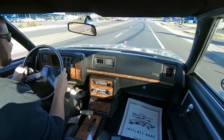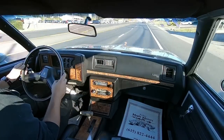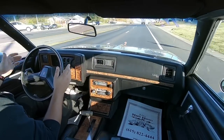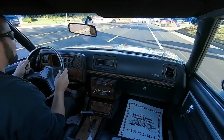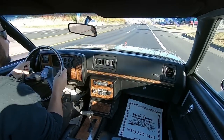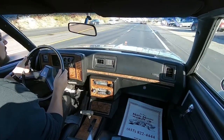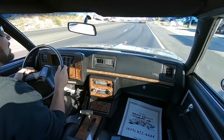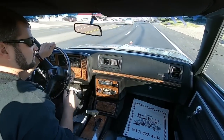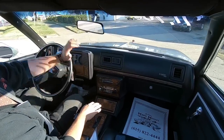Let's see if this kick down's hooked up. Little gas, floor. If that kick down was hooked up or not, it doesn't feel like it's engaging. Oh man, we're gonna have to stop over here. Tell you what, turn signal's popping up on the dash here.